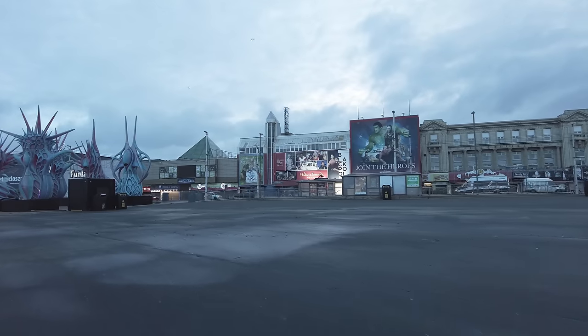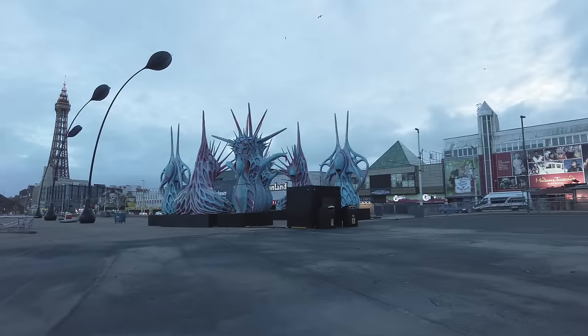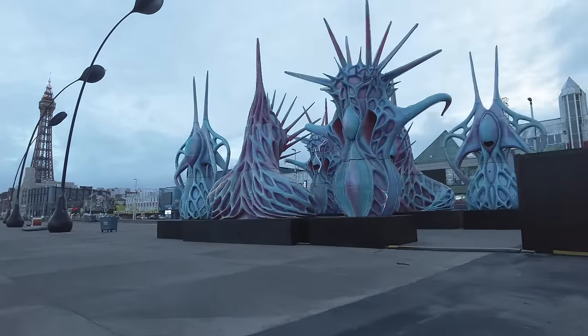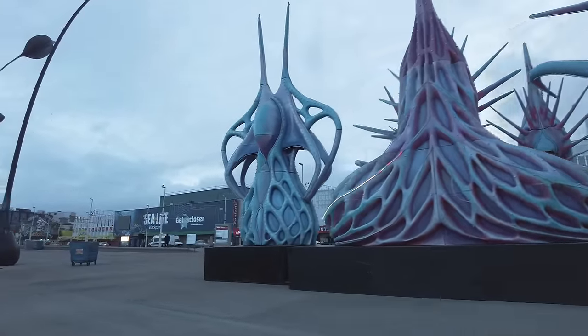See quite a bit of debris around here. And then that just caused all the sand to blow all over the place. Odyssey's still intact. Well, that's good. That's all intact.